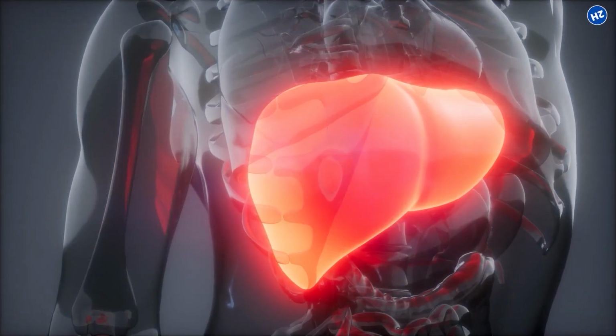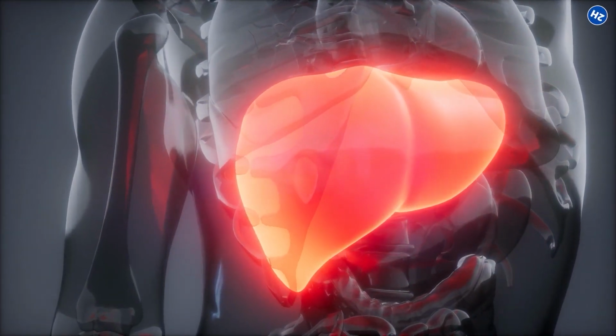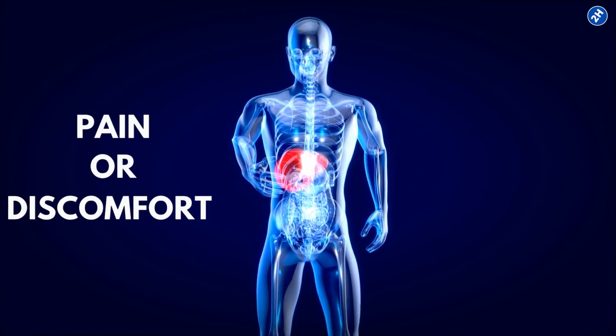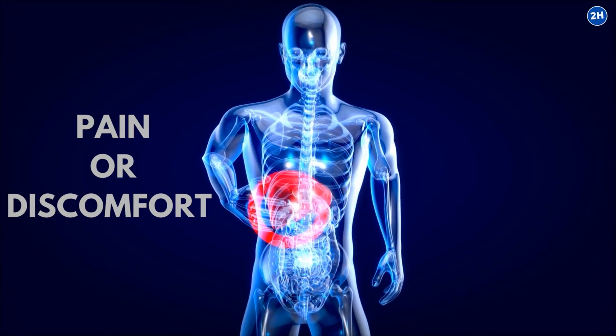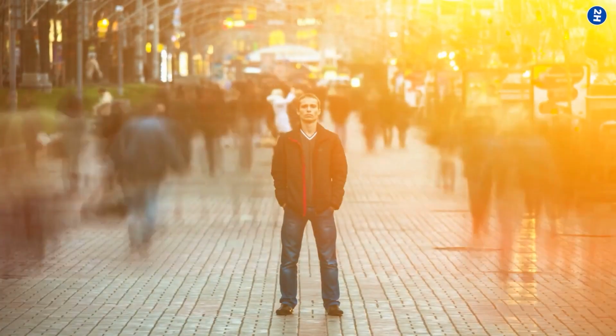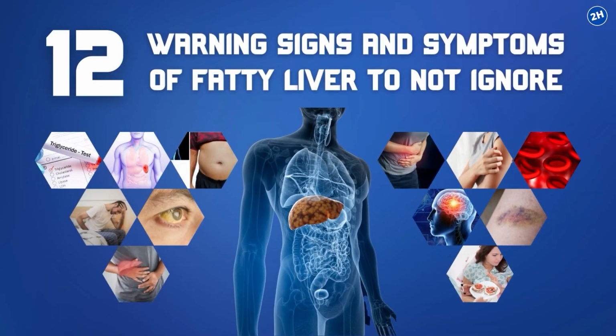Fatty liver disease is a common condition characterized by an accumulation of excess fat in the liver. It can cause pain or discomfort in the upper right side of the abdomen. Most people have no symptoms, and it has no significant consequences. Lifestyle adjustments may typically prevent or even reverse fatty liver disease. In today's video, we will share with you the 12 warning signs and symptoms of fatty liver to not ignore.